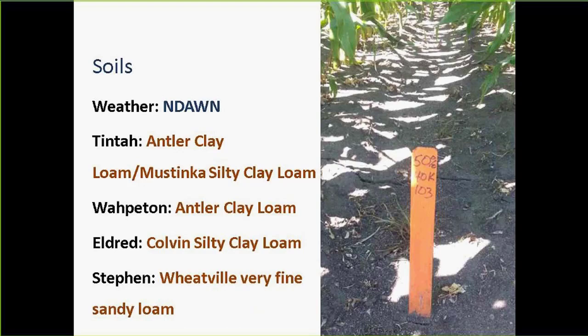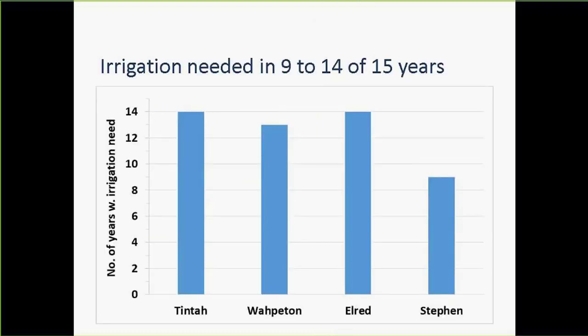And then most of the soil types up and down the valley there are clay loams or silty clay loams, with one exception. There's that Stephen site that's a little further to the north in that area. They have some very fine sandy loams. So that was what we used for this study.